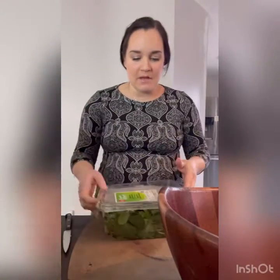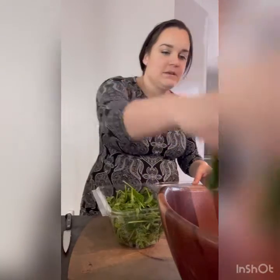And so while that's going, I'm going to make our Greek salad. So I've got some nice chopped romaine. You can kind of use whatever you like. I also like to put some other mixed greens in there as well. So I have arugula and spinach. So we'll do that.